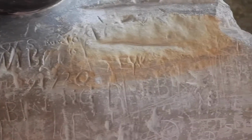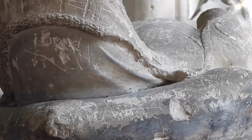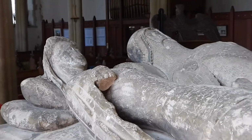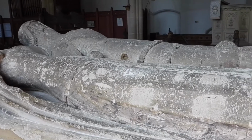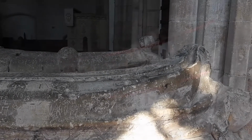And then you see the usual graffiti on this tomb here. This is one of the reasons I've brought you in to see it, not the graffiti, but the actual figures, these figures here. They are Sir Roger and Lady Margaret de Boys. They both died in the 1380s, which is over 700 years ago.